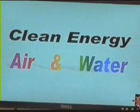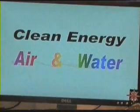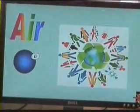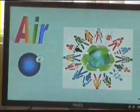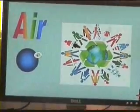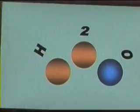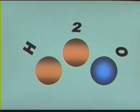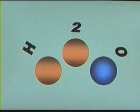Now, if you go and tell your mother that you saw Professor Plonski make electricity from water, she's going to think you were kidding. But here we go. Everybody needs air, and everybody knows that air has oxygen, because all over the world, people breathe oxygen. Water is made of 2 hydrogens and 1 oxygen. That's why fish can breathe in the water. They use gills to remove that 1 little oxygen from H2O.